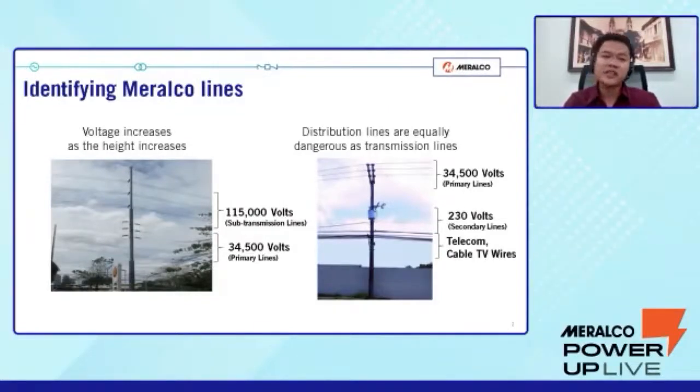On the right side of the presentation, you can see the 230 volts, the secondary lines, which supply electricity to business establishments and homes. Underneath it are the telco and the cable wires. These are the ones you usually see dangling on the streets and pose safety hazards. Actually, hindi po Meralco lines yun. That's telecom wires and cable TV wires.